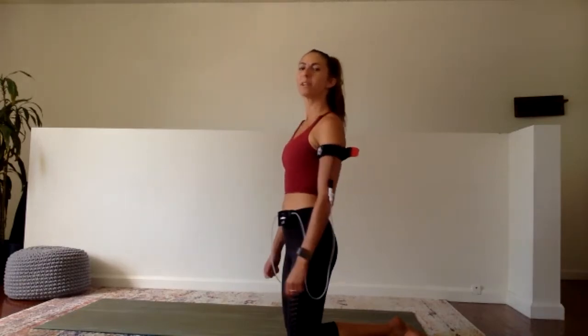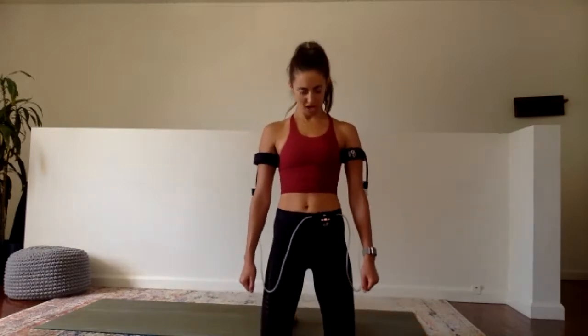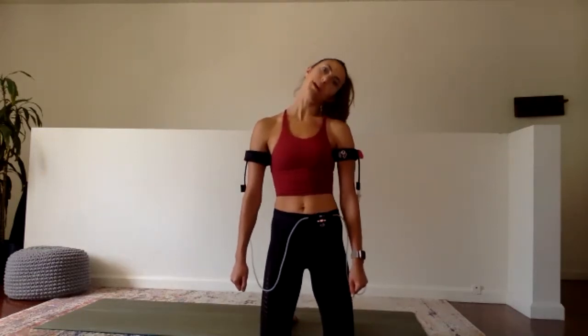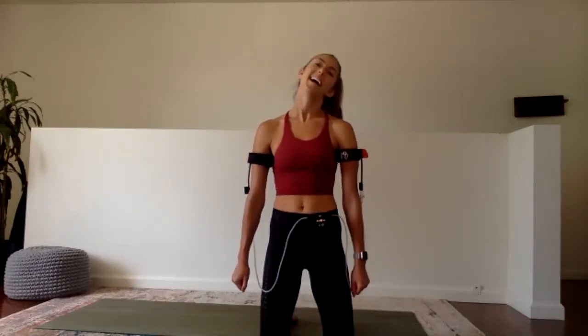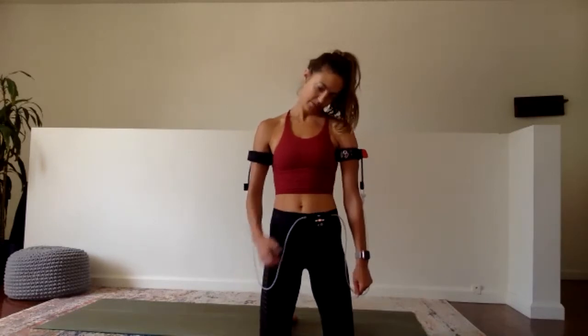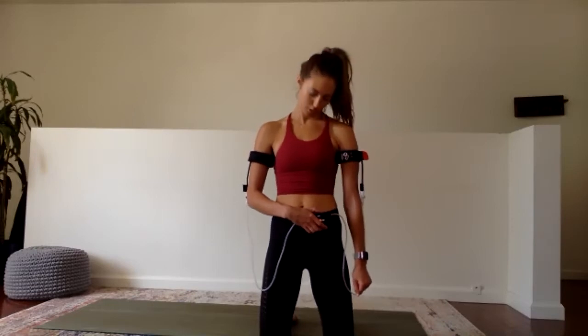And now last one we're gonna do here is some circles with the head. Keeping the shoulders pulled away from the ears, you're gonna tuck the chin into the chest. Start to drop right ear to right shoulder, roll halfway back, and then come back through center. And so we're gonna go only that side, right ear to right shoulder, roll halfway back, and then come back through center. And we'll take two or three more. The bigger the circle you can make, the better. Working through that range of motion.